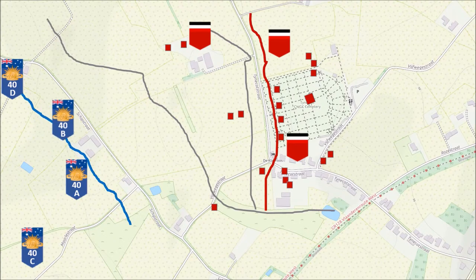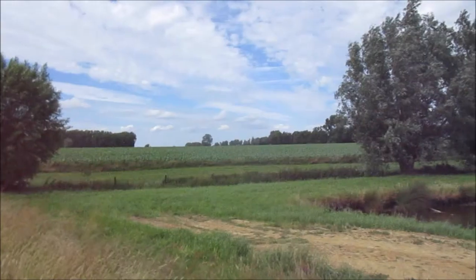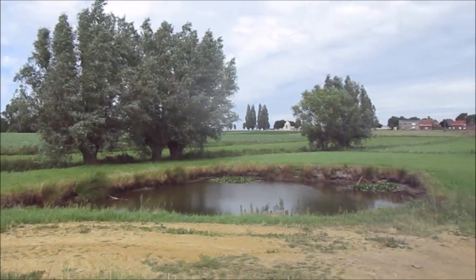B Company swung to the left, creating a gap in the assault. The gap was closed by A Company under Lieutenant Meager. There was, however, another gap on the right side. This was closed by Company C under Captain Dumaresk. He rushed forward from the reserve and closed the gap.